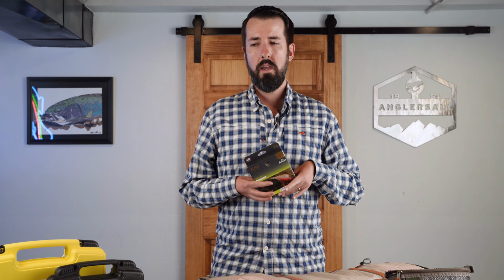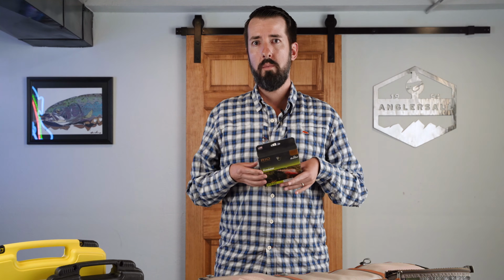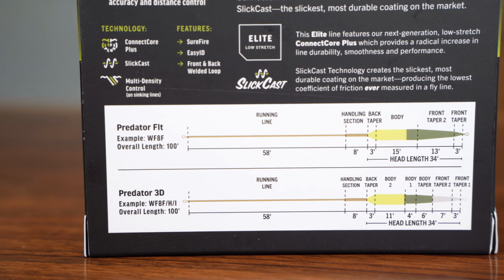Another line category to really keep your eye on or put on your pack list is a sink tip line. Streamer fishing in Argentina and Chile can be fantastic, especially with a little cloud cover. For streamer setups, I'm fishing a fast action 7-weight, and an 8-weight is not overkill. My favorite sink tip streamer line is this Predator series from Rio, and they come in a variety of sink tip sink rates.